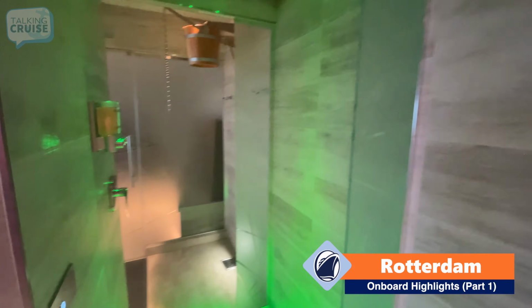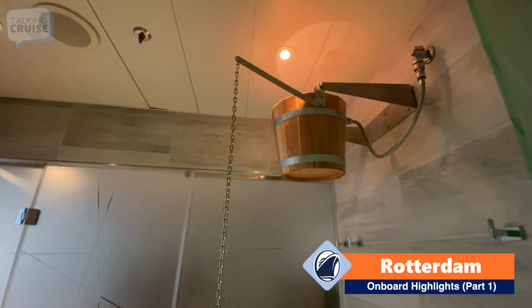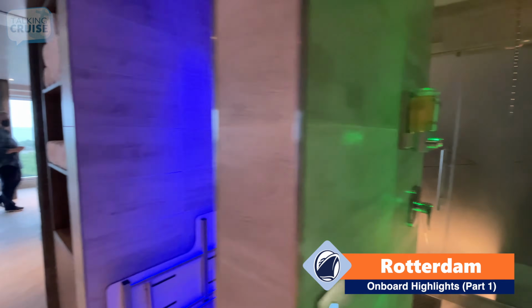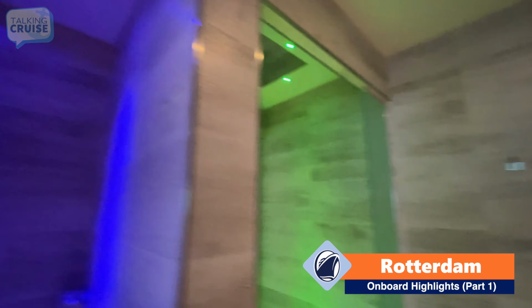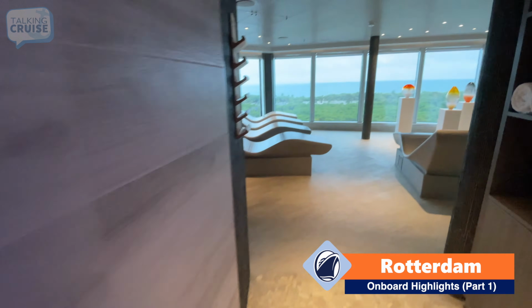These are like experience showers here. And check out here, it has a bucket. That's kind of cool. And also one of my favorites. And these have aromatherapy as well as the lights to soothe you. And then over here there is a very small, like a personal sized steam room. I think they said 2 or 3 people can go in there.